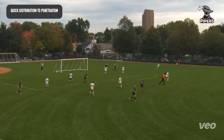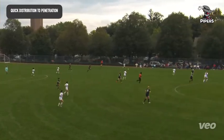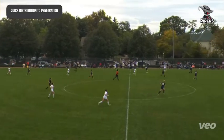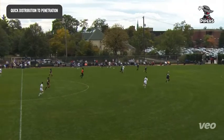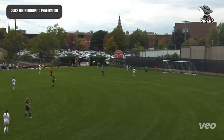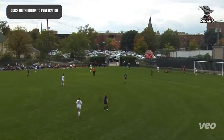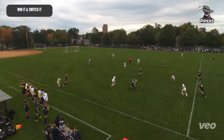So here's that benefit. Look at that. They're struggling to get back. Sydney does a good job of taking the space. Their right back is worried about Maya, so then AB runs in behind her. And now Maya's going to run behind the center back. So well done. And now we have 2v2. Maya does well defensively, and we have an almost moment there. So girls, if we're asking for matchups to have a 2v2 heading towards the goal, it's a pretty good moment. Win it and switch it.